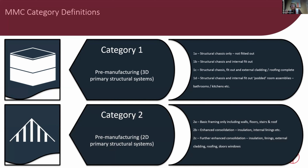Category 2, which is one very much in particular with timber construction, is pre-manufactured 2D primary structural systems. So in Cat 1, essentially, that's your 3D volumetric solution. The Cat 2 is basically elements of a category 1 that when combined together can form a category 1 volumetric solution.